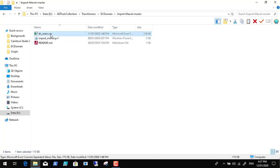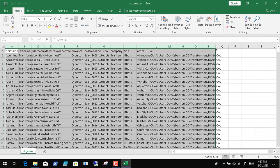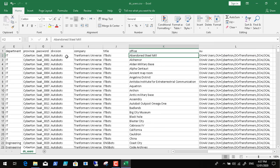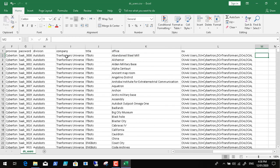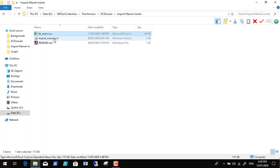The second one is the script that we will use to create the users in the Active Directory. Here we have the first name of the user, the last name, the username, the description, the department, the location, the password, the division, the company name, the title, the OU or the organization unit that this user will be created in. This is most of them. This is how we will use it. This is the Excel sheet that the script will use to create the users.